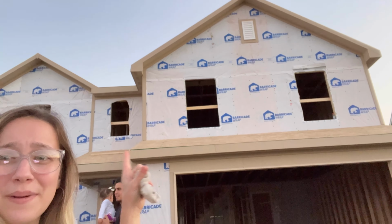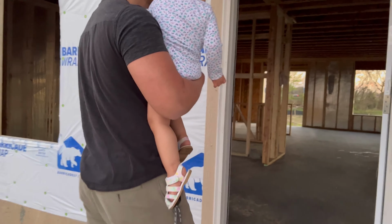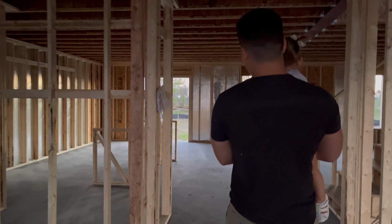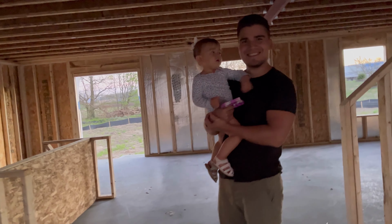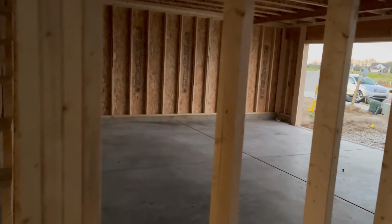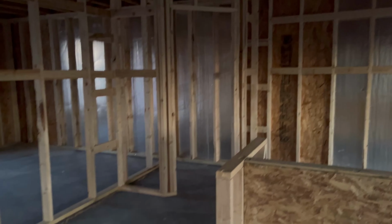All right, this is our first time walking in our house. Here we go. It's so big. So they actually have the garage door here already installed. All right, floor.